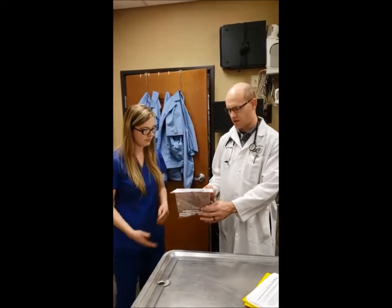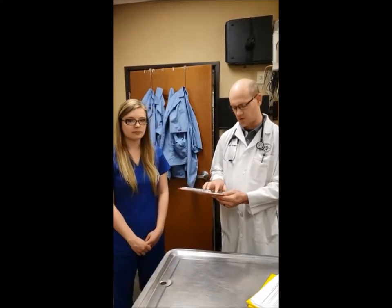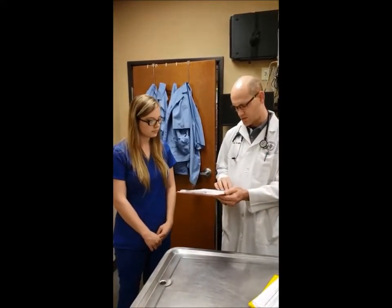So our anesthetic protocol will involve giving him meds ahead of time. So we're going to give him an NSAID called meloxicam. It's the only anti-inflammatory pain medication we have. And that will last for about 24 hours, and we'll send him home with doses as well to give after surgery.